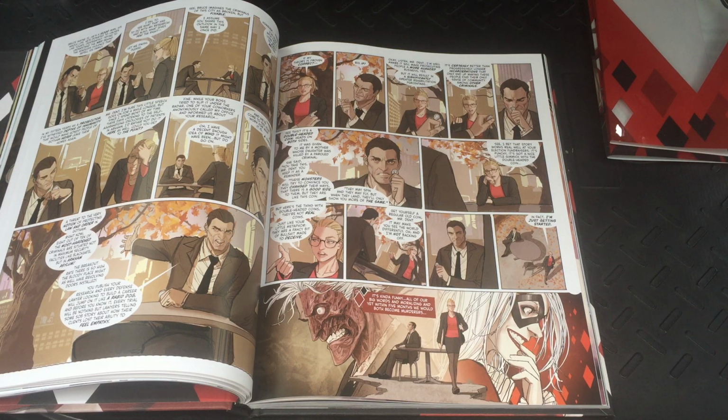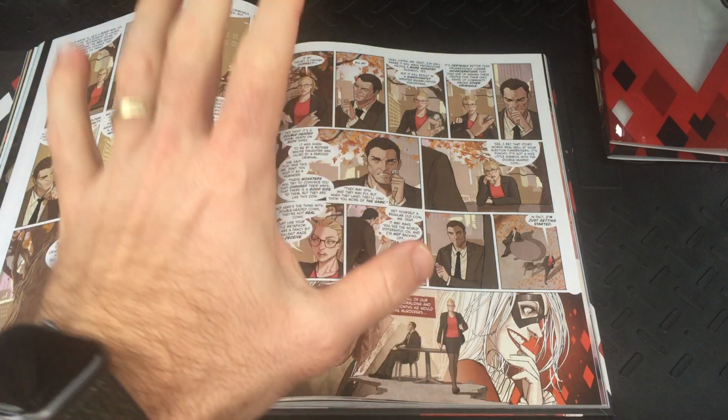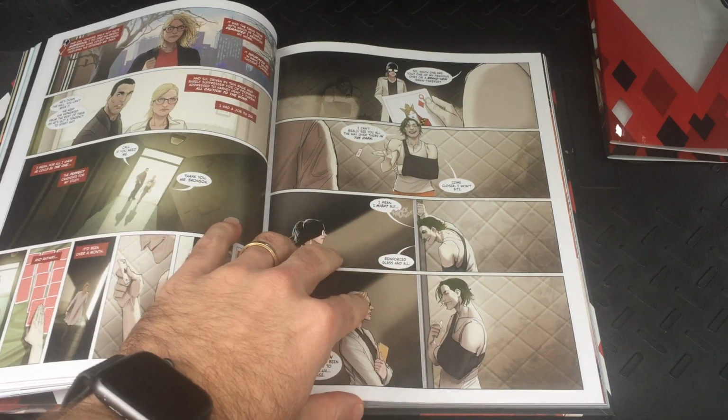It's not more but a revolving door. They go in, they go right back out, and the cycle continues. And that is Harvey's stance to this. But again, Harley is steadfast in her approach.